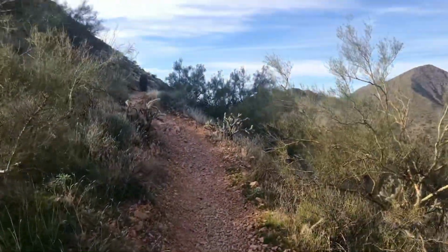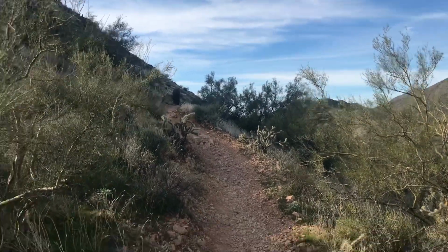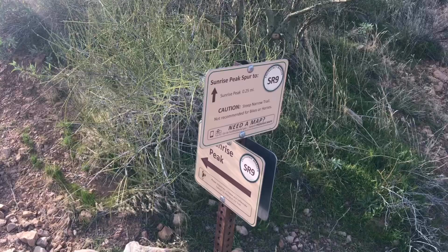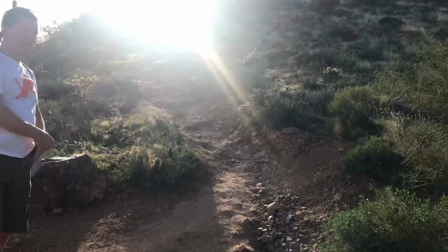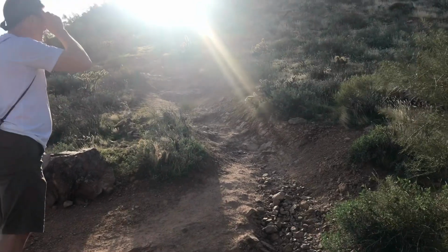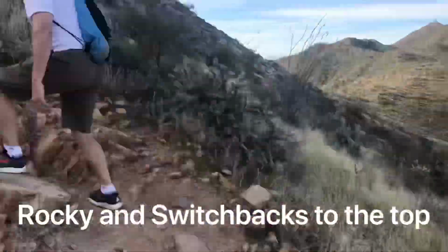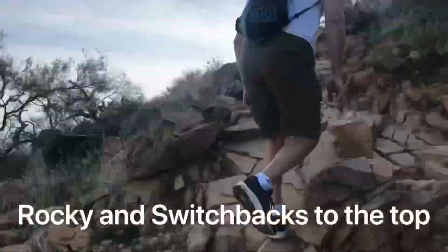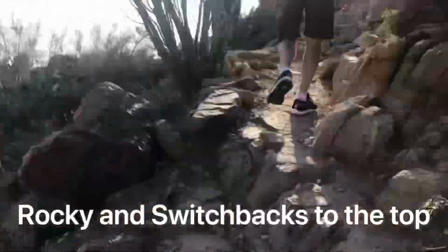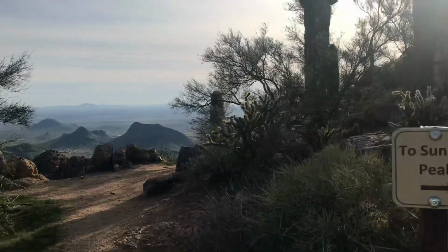Or you could keep trailing along these trails and make it all the way over to the other end of Scottsdale. We are heading up to Sunrise Peak. Gets a little rocky, not quite the same trail as we just came out of. So this last little section, rocky and just switchbacks up to the top. Not a difficult hike. Here we've turned a little bit more than moderate, and just hike it to the top. Short little bit more up to Sunrise Peak.